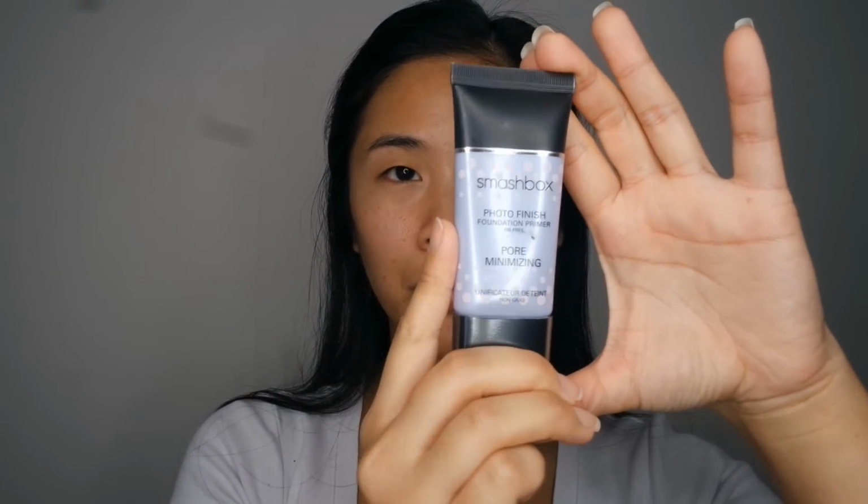So I'm just going to go ahead and prime my skin using the Smashbox Pore Minimizing Primer. I did not like this when I first used it. Well, firstly, I didn't use it on me, I used it on other people and I didn't like the finish. Then I spoke to my makeup coach about it, and she said that it's made for people with really oily skin. If you have dry skin, chances are it's not gonna work for you that well, because if you have dry skin and pores and you put this product on, it's actually going to enhance the pores rather than minimize them.